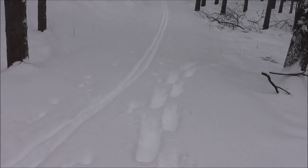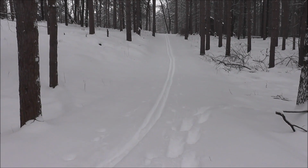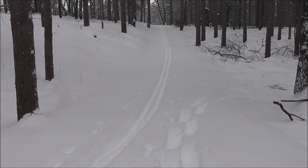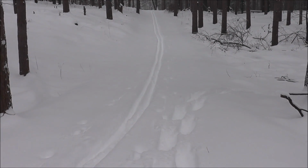Well, I'm a little farther along in the journey, and as you can see, there's some other tracks here right next to these snowshoe tracks, and those are from cross-country skis. Now, we try to make it a rule that you don't walk in the cross-country ski tracks because they have to work hard enough to break the trail through the snow. So, you know, we always walk to one side or the other.